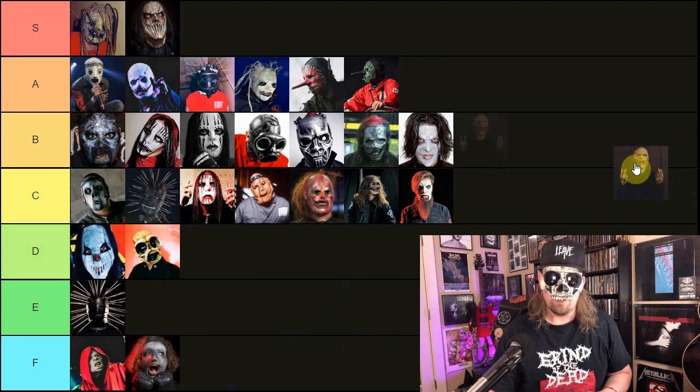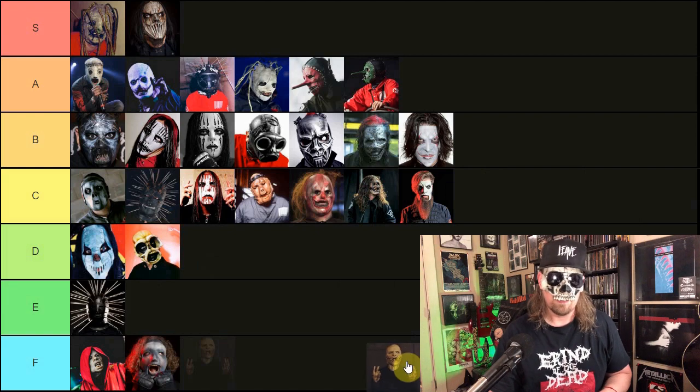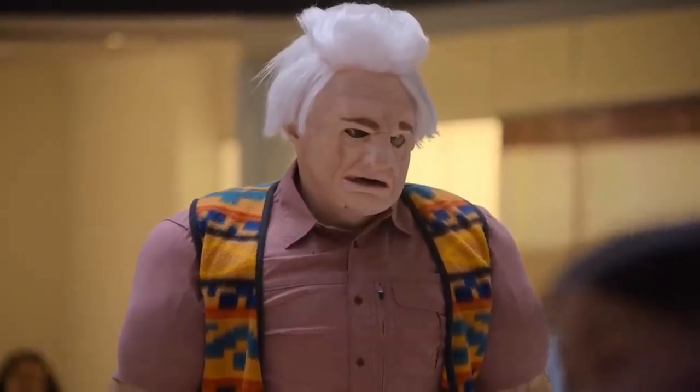And same goes for the Old Man Mask from the Great Chapter. Just awful. The worst by far. Even worse than the milk jug mask, I think. So also going to F tier. I don't even want to be around anymore.